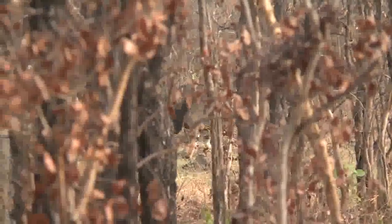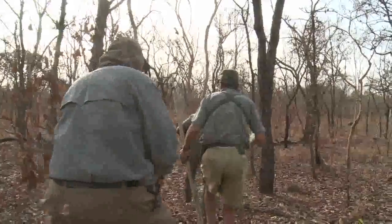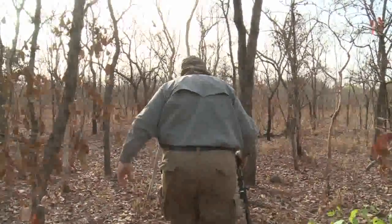He's run around here. He was trying to get back into the herd, and he bumped into our wind here as we were following him there. Now he's run off down like that. And so we're going to just try and follow him, but he'll try and get back into the herd.